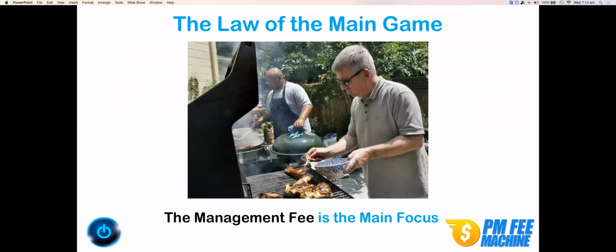I've written 11 laws regarding profit, fee, success laws. One of them I'm going to teach you today is called the law of the main game. Very simply, two property owners are at a barbecue, and they get onto the topic of property investment, then property management. One says, who's managing your property? The other says, I'm with XYZ Realty. Oh, really? I'm with ABC Real Estate down the road. Fancy that. What are you getting charged? I'm getting charged 8%. Oh my goodness, I'm getting charged 9%.